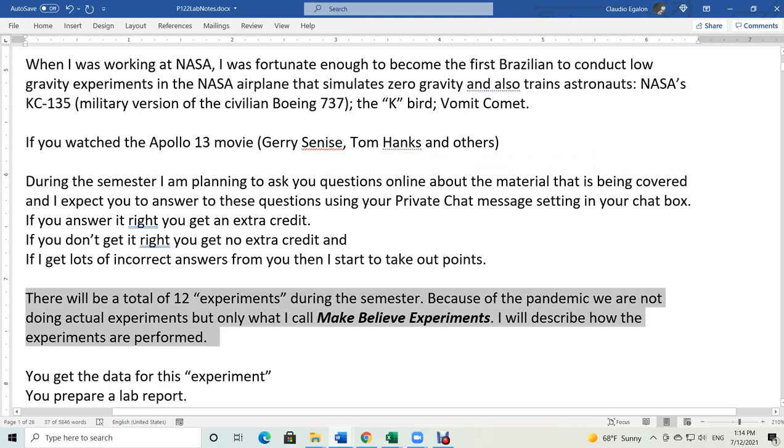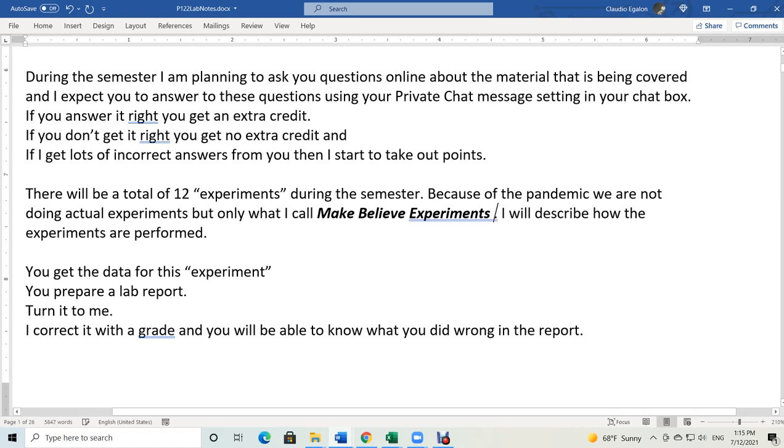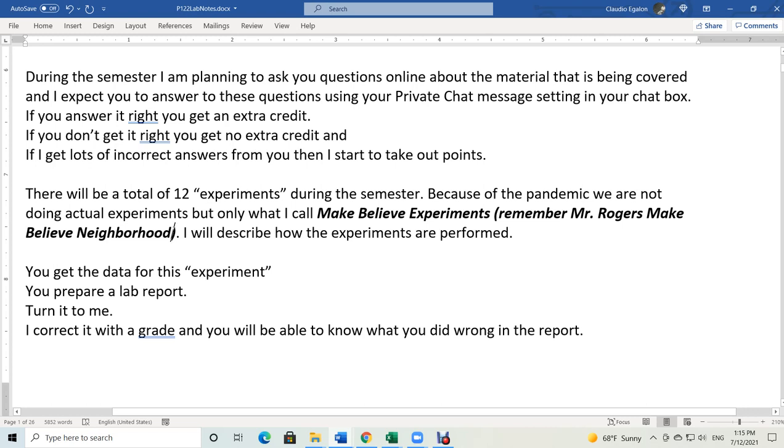There will be a total of 12 experiments during the semester. Because of the pandemic, we are not doing actual experiments, but only what I call make-believe experiments. Okay? Just like that guy from the make-believe neighborhood, right? Tom Hanks did a movie about this guy too, Mr. Rogers. Okay? And remember, Mr. Rogers, make-believe neighborhood.